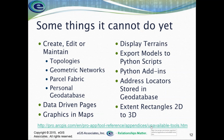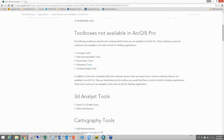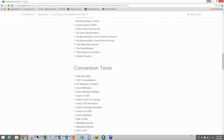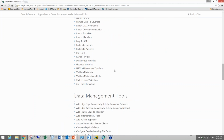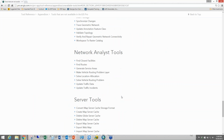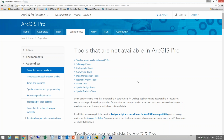Esri's actually published a link here that lists all the tools that are currently not available here. So you can go here and it starts going through what toolboxes are not available, and then a list of all the tools currently not provided in ArcGIS Pro. But they're working hard to, like I said, they're supposed to have 1.2 available the first part of next year, which is going to be here before we know it.